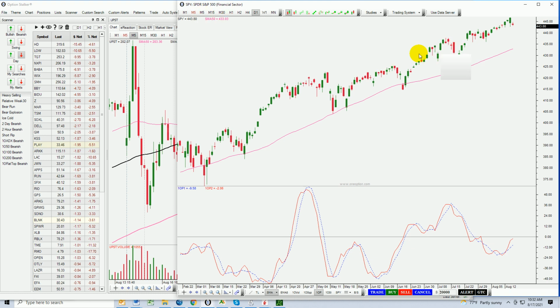Let's go back to that 5-minute chart. I did want to point this out. You can see that same type of formation here. Float, float, float higher, tiny bodied candles, get through that previous resistance level. Everything looks good. And then seemingly out of nowhere, wham.